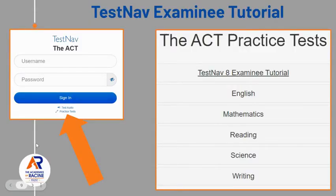All right, so just a quick reminder. You're going to use TestNav to take the ACT test tomorrow. You're going to use this through an app on your Chromebooks. However, if you Google search TestNav and go to that website, you can actually look into some practice tests. If you click into TestNav, you're going to see this kind of page. You don't actually need to log in here, but if you click practice tests, it'll take you to this page that we see on the right.